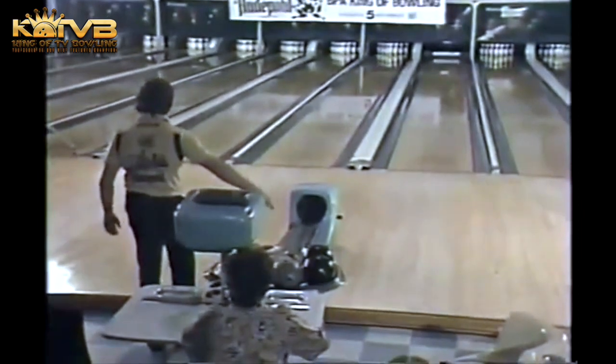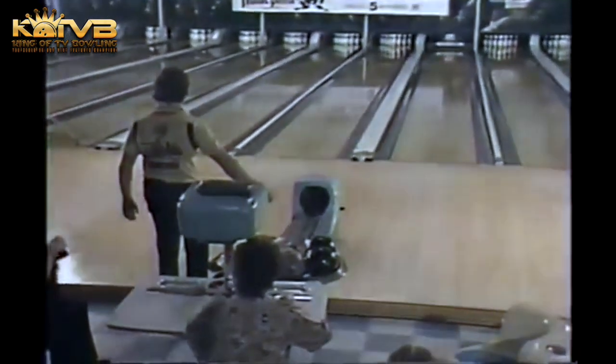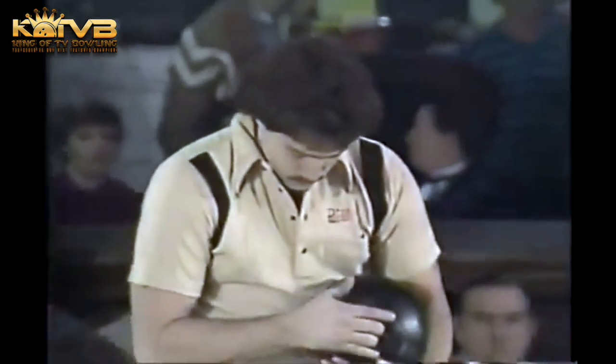And he throws it similar to, seems now, correct me if I'm wrong, Steve Fair. I was watching Steve bowl yesterday. He's got that cupped wrist and bends it back. Right, Steve Fair, one of the top national PBA bowlers.